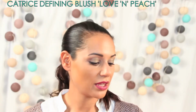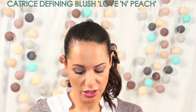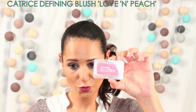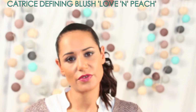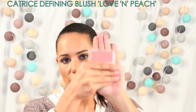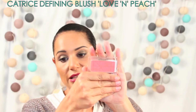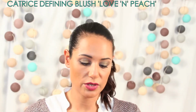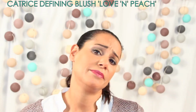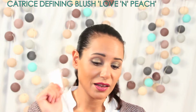So there's this one, and an all year round one would be the CATRICE Defining Blush in Love and Peach, which I have also talked about in my blog posts about the under talked about products. So it's exactly what it says. It's a peachy color. It looks amazing. I wear it pretty much on a daily basis. I have another one in my kit for my clients. Love, love, love CATRICE blushes.